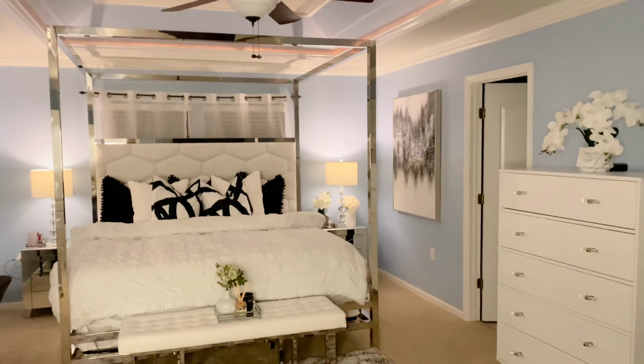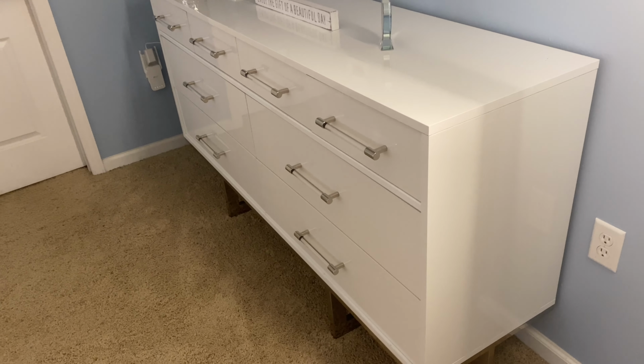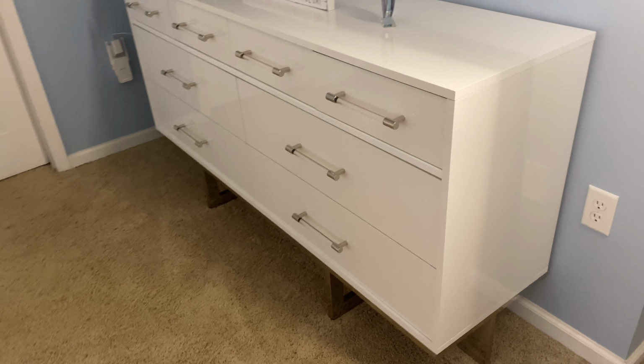In love. I just feel like this white really brightened up the room. I always wanted to do white furniture. It's just I know how messy I am and I have kids, but we're gonna go ahead and do that.